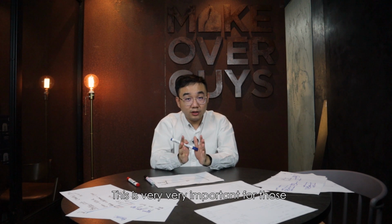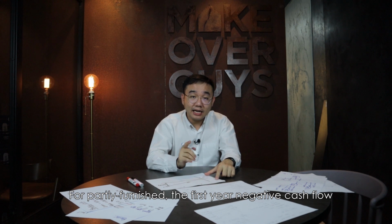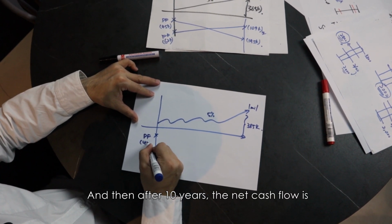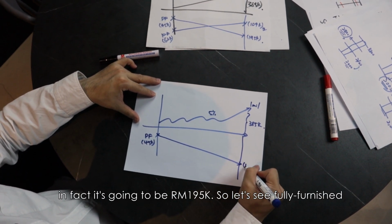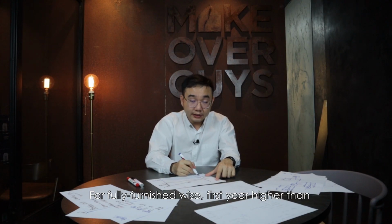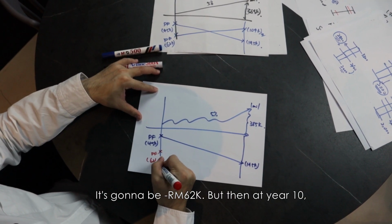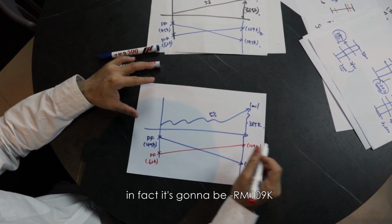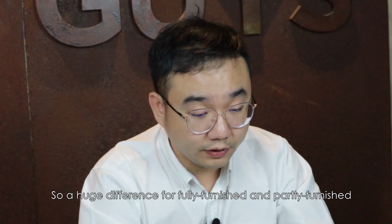This is very, very important for those who are getting your key very, very soon. Okay. For partly furnished, the first year negative cash flow is going to be 45,000. And then after 10 years, the net cash flow is going to be quite steep. In fact, it's going to be 195,000. So let's see fully furnished. Fully furnished wise, first year higher than partly furnished, of course. It's going to be negative 62,000. But then at year 10, there's a significant saving. In fact, it's just going to be negative 109k. So a huge difference for fully furnished and partly furnished.